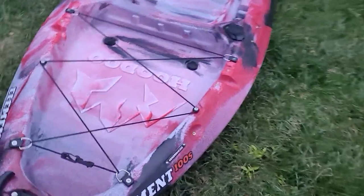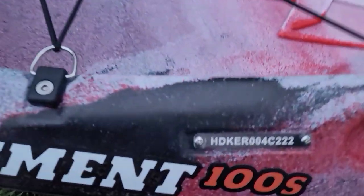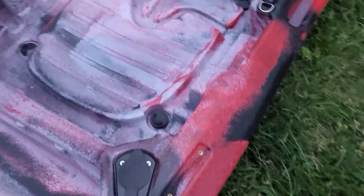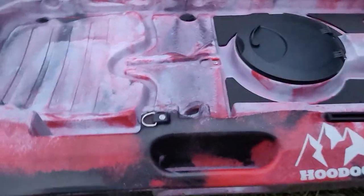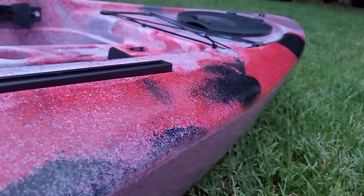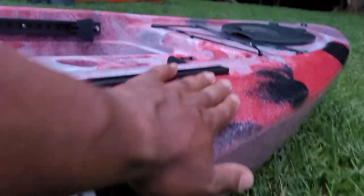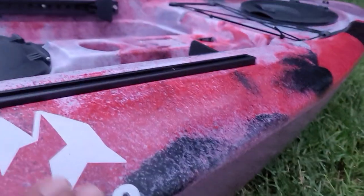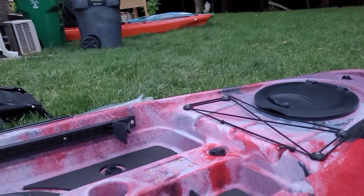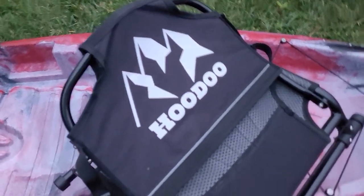Man, hull ID number, riveted in. And one of the things I like is this angle right here. That's pretty slick looking, right? The way that angle kind of sharply drops off makes it look extra wide and flat. Decent for a little 10 foot. Let's check the seat out. That is the seat on the HooDoo.